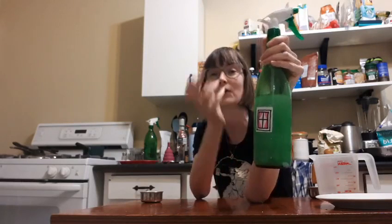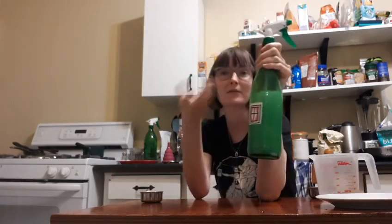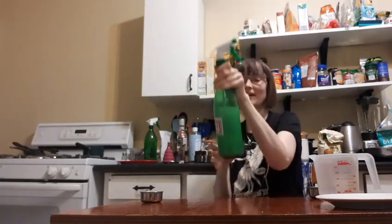Now you can see exactly how cloudy this is. That's the arrowroot starch in here. And as you don't use it, it will kind of settle down to the bottom, so the top will be clear. So before you use it, just give it a good shake to disperse the starch a little bit better.